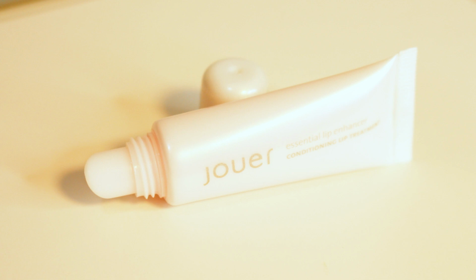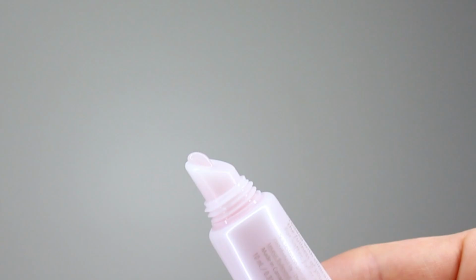Again, it smells incredible. It has a vanilla scent. I love how it's so easy to use, yet it gives you an amazing result of the nourishment that your lips need. Next, I have their Essential Lip Enhancer, which is a conditioner lip treatment. This is just a gorgeous lip balm that I love to carry around. The applicator, of course, makes it super easy to apply.